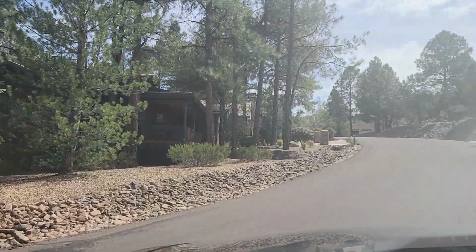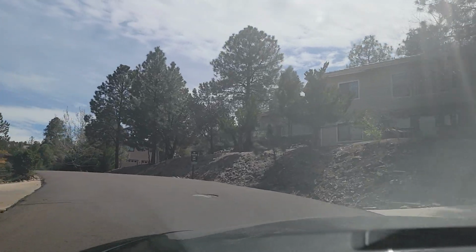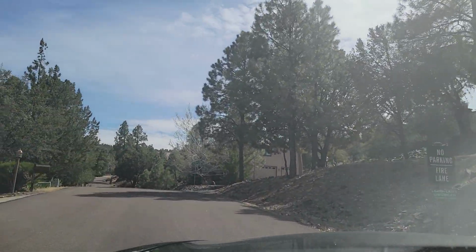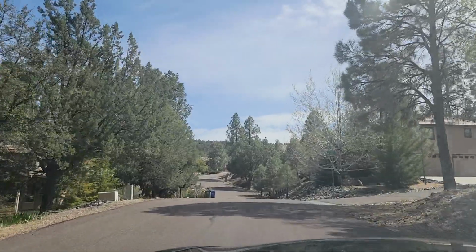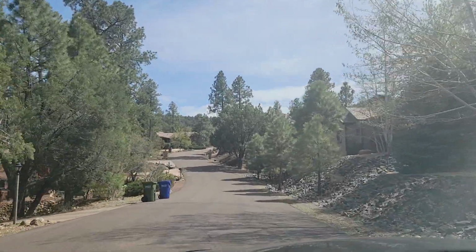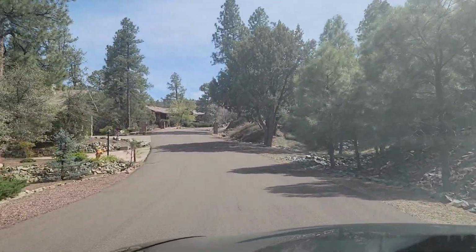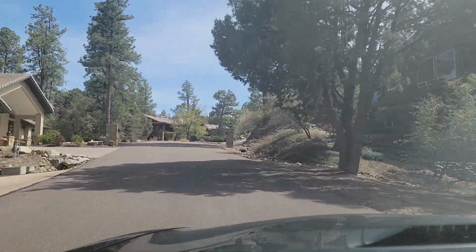So here's more of Kingswood. You just pop right out of there and you go back up into Kingswood. So make sure and take a look at these. Both good values on the north side of Prescott. We've been focusing a lot on the south side. This is the north side of Prescott off Iron Springs Road, if you look on a map.